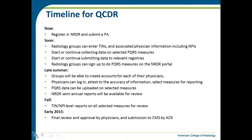So with that, let's go through a little bit more of the details on the QCDR itself. I would like to let everyone know that we will post a copy of this presentation on our website. We will notify all attendees when it's up, or you can always check back on our website. Both a recording of the webinar and a copy of the slides will be posted. So if you miss some of the details, don't worry about it. You can always come back to it later.